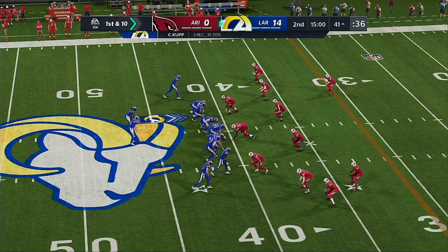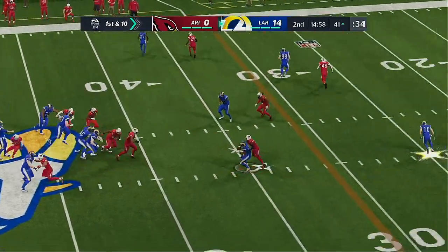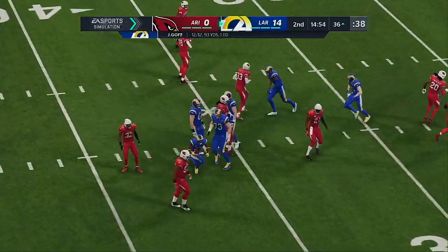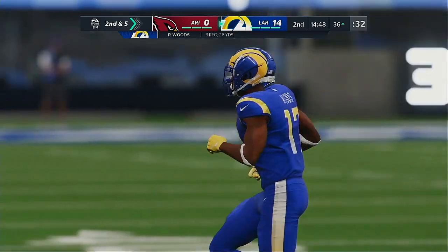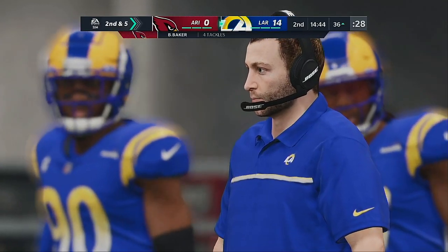So into Cardinal territory now. It's first and 10 at the 41. I got a man over the middle. It's Woods. 5 yards on the catch there. Brings up second down. It's a gain of 5. Brings up second and 5 at the Cardinals' 36-yard line.